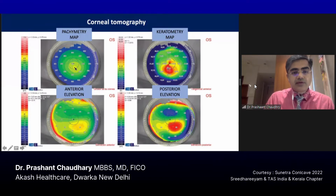The corneal thickness is not that bad. The curvature is quite steep. So as is common, it's an inferotemporal kind of a cone. So tomography has given us so much of an insight about the cornea's thickness, its shape, and its features. If we want to treat, this will give us a lot of data. We can also see for progression over time by doing serial maps. And if we treat, we expect it to not progress any further.